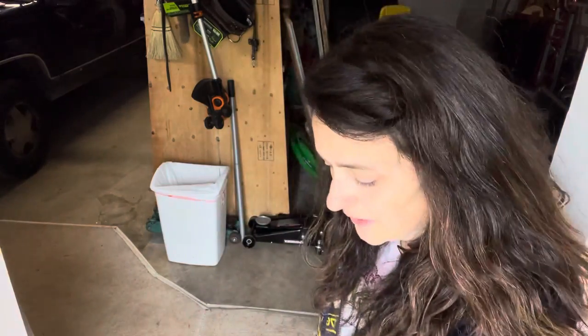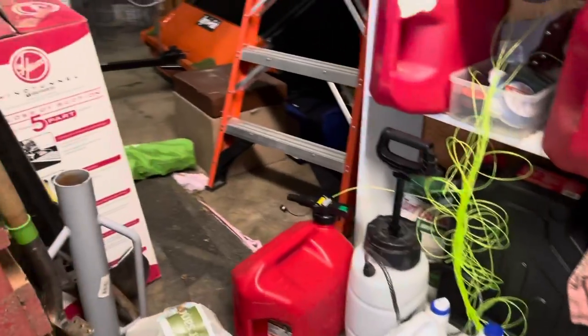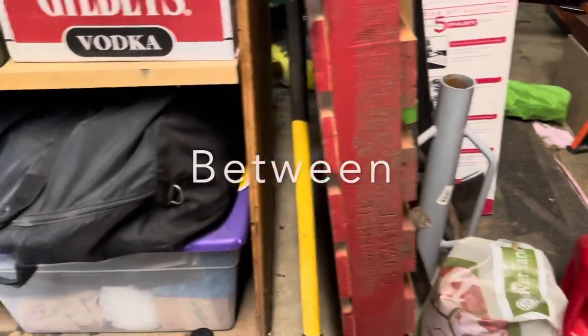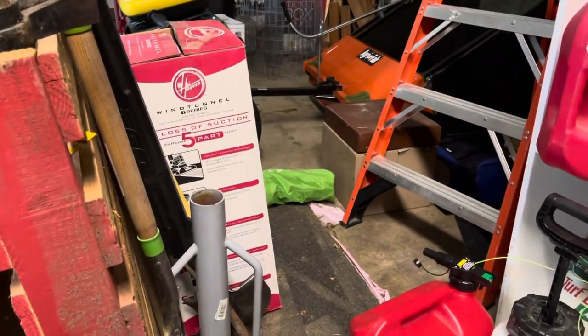So, let's move on to the next section here. I would like to have this be an actual path, this shelf and this shelf. So I'm gonna try and find homes for all this stuff and make a path, okay?